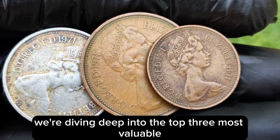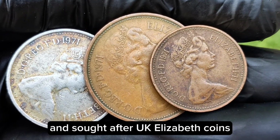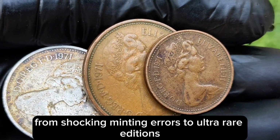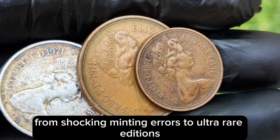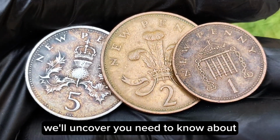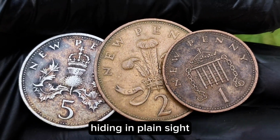Today, we're diving deep into the top 3 most valuable and sought-after UK Elizabeth coins that could be worth thousands, or even millions, of pounds. From shocking minting errors to ultra-rare editions, these coins have stunned collectors and broken records at auctions. We'll uncover what you need to know about. Stay tuned, you won't believe the incredible values hiding in plain sight.